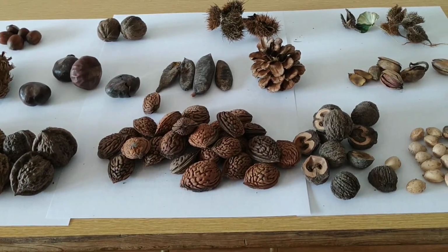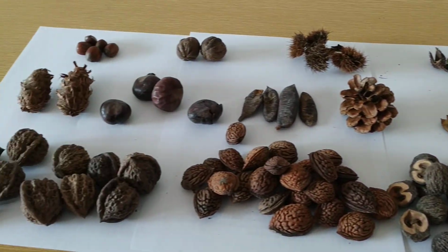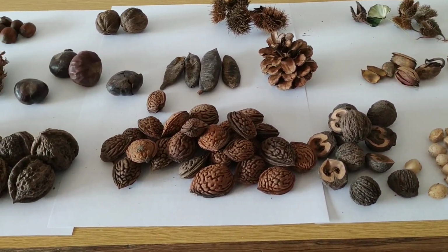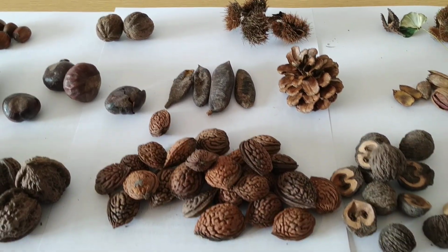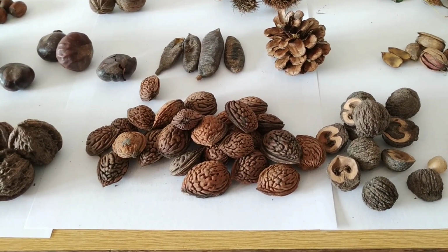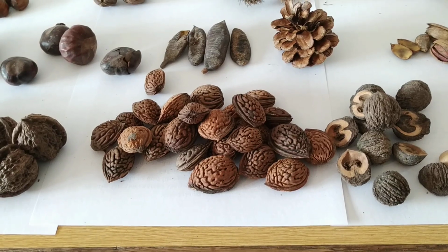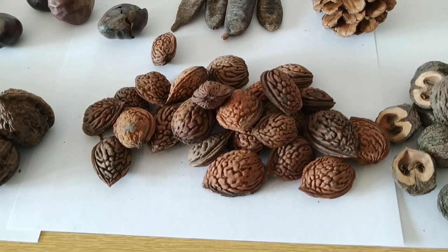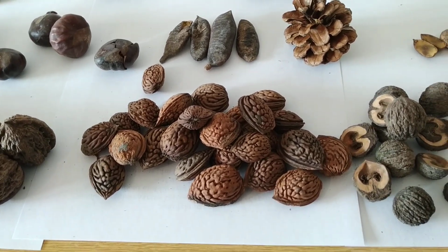You can actually forage a lot of different nuts in Germany. I collected lots of different species without a lot of effort. When I say nuts, of course most of those are not nuts but seeds, but they're basically considered nuts because of their hard shell. So let's see what I found.